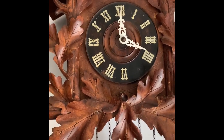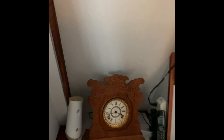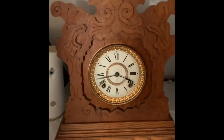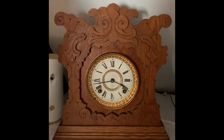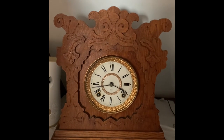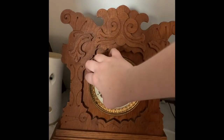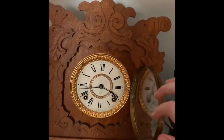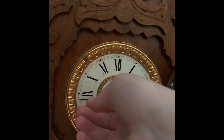Next up is my only mantle clock that gongs on the half hour and the number of hours. This is a 1904 striking mantle clock made by the Ansonia Clock Co of New York. It is known as the Pulford Striker, and it strikes the half hours and the number of hours on a coiled gong.